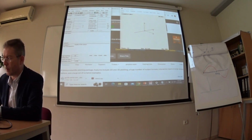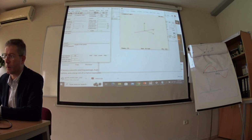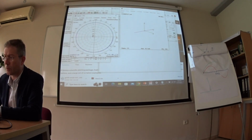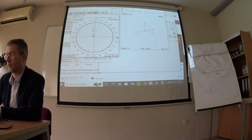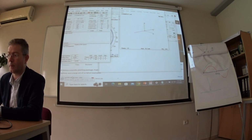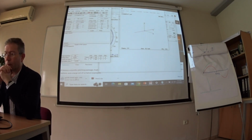But I'm more concerned about why it doesn't show the pattern in the other plane, which is kind of a secret for me. So in this plane it looks good, but it should be also in the other plane, which is kind of a figure of 8. And the 3D pattern is of great help because sometimes you don't make assumptions.